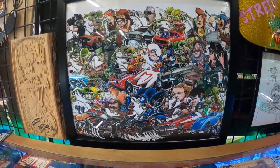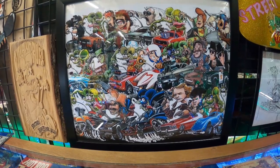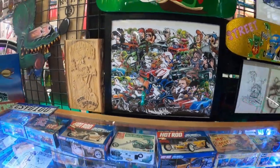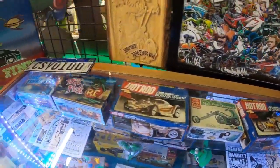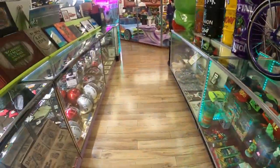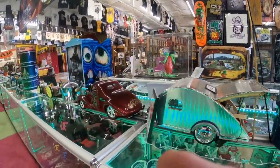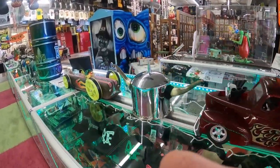How many classic TV and movie people can you name in this? I mean, there's a little bit of everybody in here. Again, more models. And there's a huge gift shop here that I'm probably gonna pick up a thing or two. But yeah, sort of wish there was more cars, but that's the way it is. Little teardrop trailer that is actually sitting outside. Oh, that's an interesting helmet.